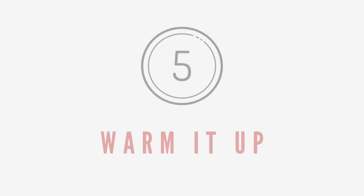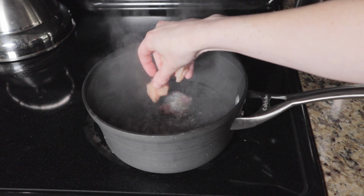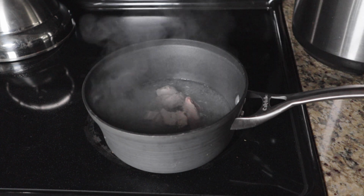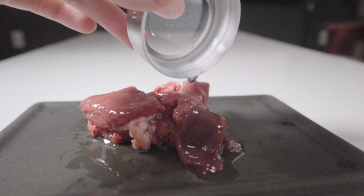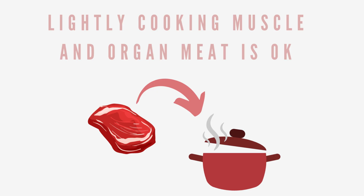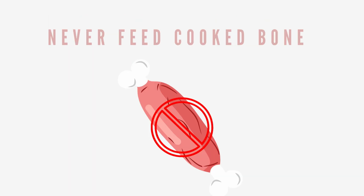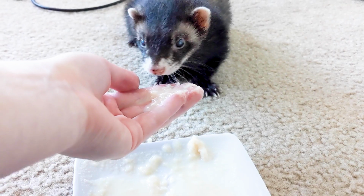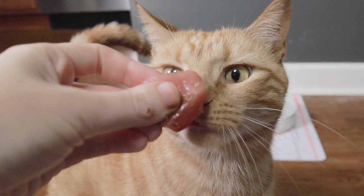Number 5, warm it up. While cooking destroys some nutrients, it might be what you have to do to bring out those aromas and juices to make it a little more appetizing at first. Even just adding some warm water or bone broth might do the trick. Lightly cooking it is okay as long as it's not raw meaty bone. Never feed cooked bone. I hope at least one of these can help your picky eater realize what you're trying to feed them is nutritious and yummy.